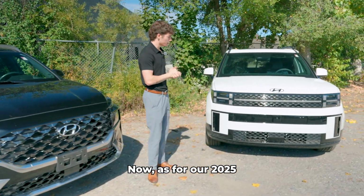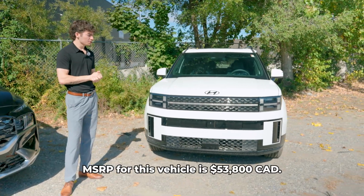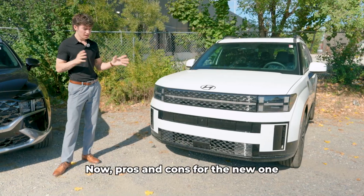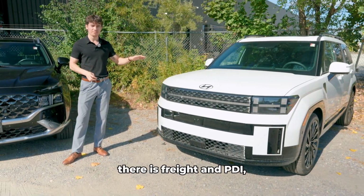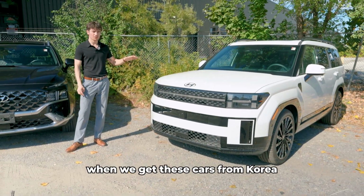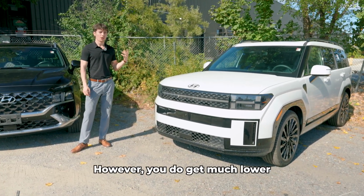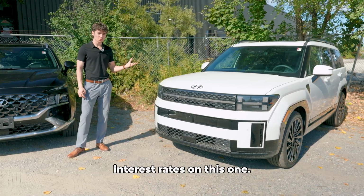Now, as for our 2025 Hyundai Santa Fe, MSRP for this vehicle is $53,800. Now, pros and cons. For the new one, there is freight and PDI, which is the transportation when we get these cars from Korea or wherever the manufacturing is. So that does also affect the cost. However, you do get much lower interest rates on this one.